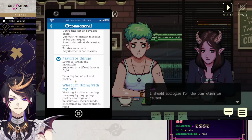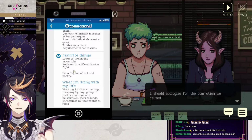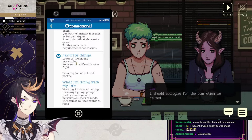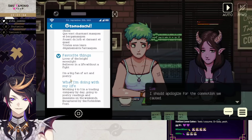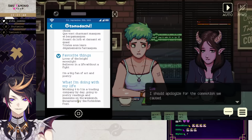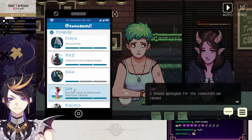Oh, the... Language. Favorite things. Lover of the bright moonlight. Believer... Lover of the bright moonlight? Is that an elf thing? I don't know. Believer in a life without a fight. I'm a big fan of art and poetry. Oh, just poetry. Working 9-to-5 in a trading company by day, going to poetry readings and museums on the weekends, enraptured by the forbidden fruit. Forbidden fruit?